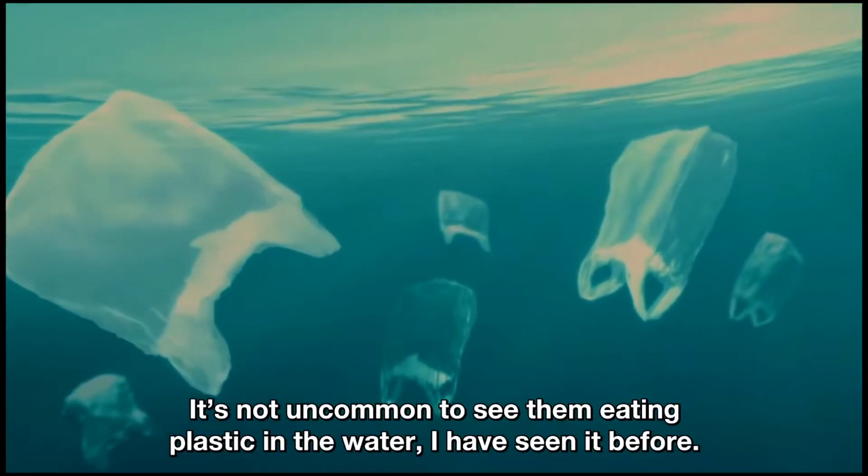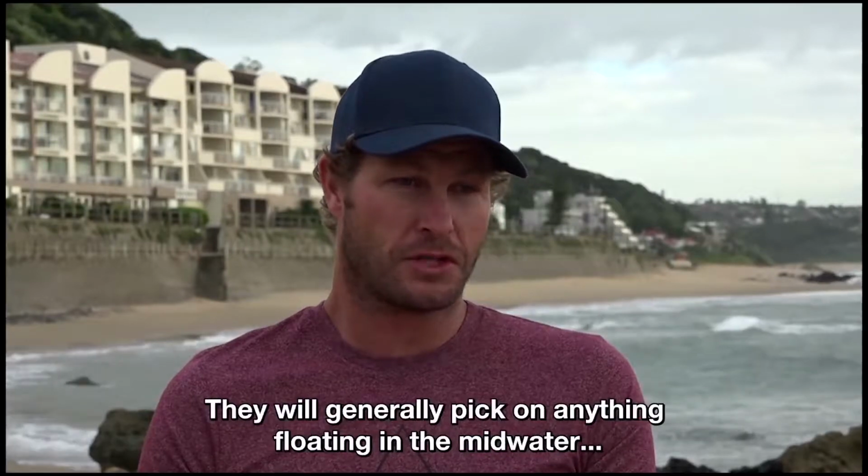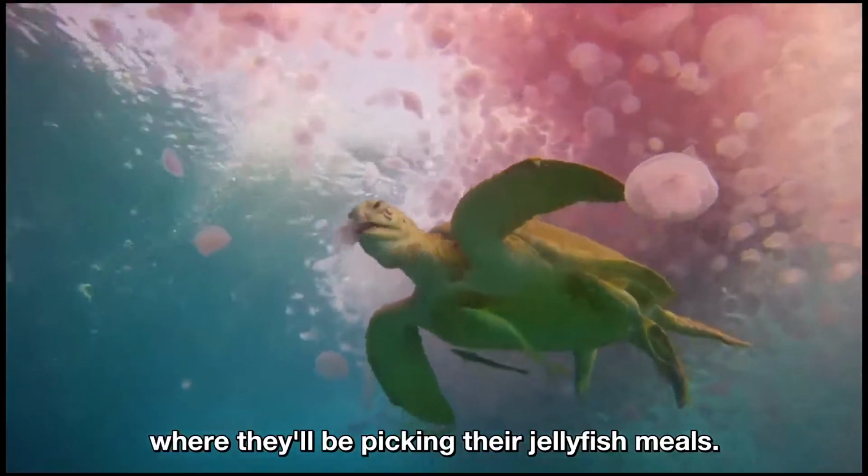It's not uncommon to see them eating plastic in the water. I've seen it before, and they'll generally pick on anything floating in the midwater where they would be picking off their sort of jelly meals.